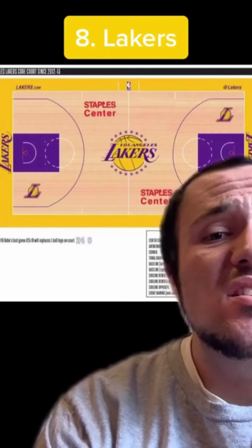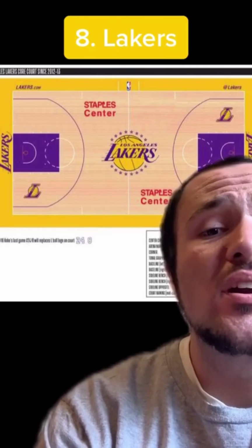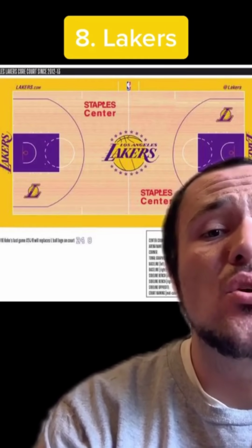8th is the Lakers. This court is super iconic, and I really like the way that they mesh the purple and gold throughout the court, and I also like the secondary logos in the corners.